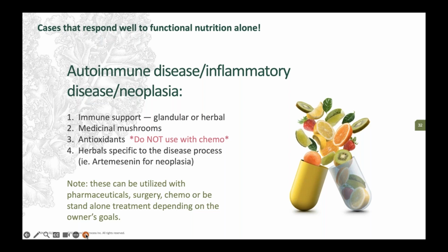So again, I'm going back to the gut. And then I'm doing the last slide, which is the immune support. But then I'm also doing medicinal mushrooms. Medicinal mushrooms are so immune supportive, and some of them very specifically have anti-cancer effects. Antioxidants can be incredibly helpful, again, because they're anti-inflammatory. It's very important, though, not to use them with chemotherapy.